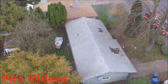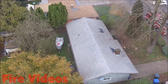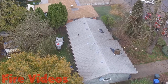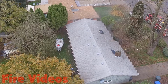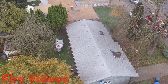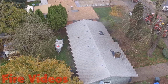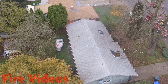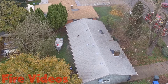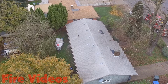Engine 8, from command, can confirm we've got the fire out. Engine 8, that's affirmative. We've got the fire out. Once you've confirmed there's no extension, all right?